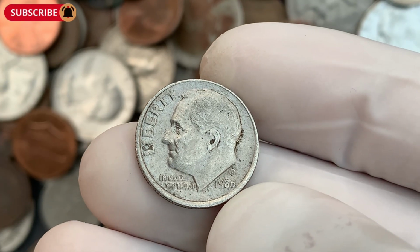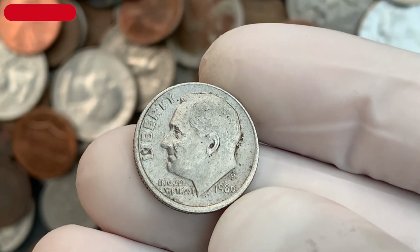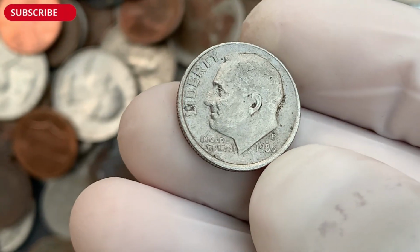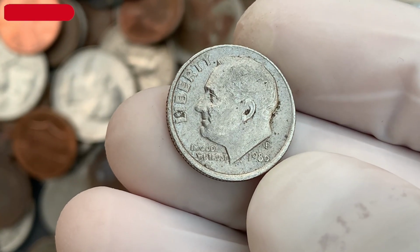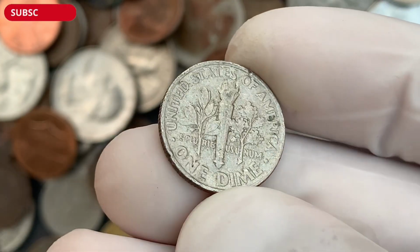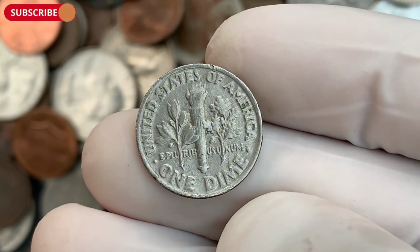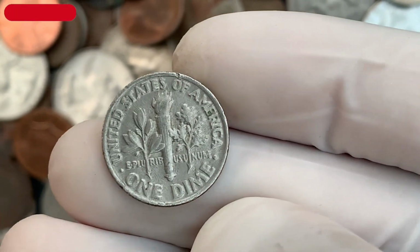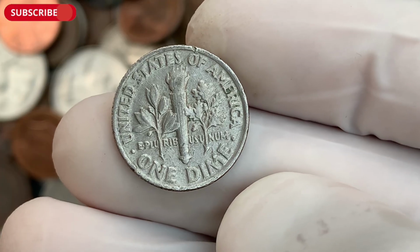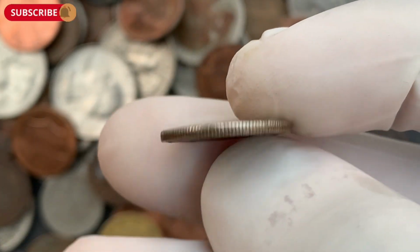The Roosevelt dime has been in circulation since 1946, honoring President Franklin D. Roosevelt. By 1986, the composition had long since changed from silver to a copper-nickel-clad alloy. While the silver transition occurred in 1965, errors continued well into the 1980s due to high mintage volumes. In 1986 alone, the Philadelphia Mint produced over 1.2 billion dimes, and the Denver Mint produced another 1 billion.